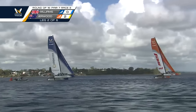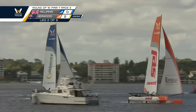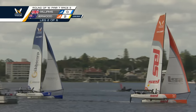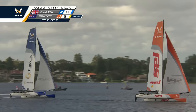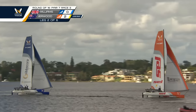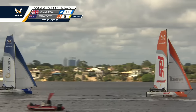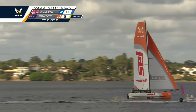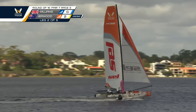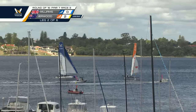Jerwood there inflicting an amazing luff and now leading this match to bring it home and knock out the 6-time match racing world champion. Now, the only good news for Williams is he's closer at this point in the match than he's been in the previous two, and he's going to be looking to get the jump on the jibe to Jerwood. But, man, what an exciting start. That puff of breeze, you couldn't see it on the water, but it definitely hit the rigs. Caught Williams off guard. Here's the jibe for Jerwood.